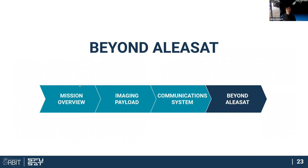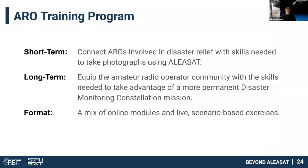So once we have an image and we're able to transmit it, what are we actually going to do with it? Well, this is what we hope to do with ALEASAT and beyond. Firstly, what we want to do with this is have an amateur radio training program. In the short term, we want to connect amateur radio operators involved in disaster relief and provide them with the satellite and provide them with the skills needed to take photographs using ALEASAT. We also want to provide some training into system response times so they're able to schedule this properly. In the long term, we want to equip the amateur radio operator community with the skills needed to take advantage of a more permanent disaster monitoring constellation mission. And the way that we're hoping to do this is through a mix of online modules and live scenario-based exercises to truly solidify these skills.